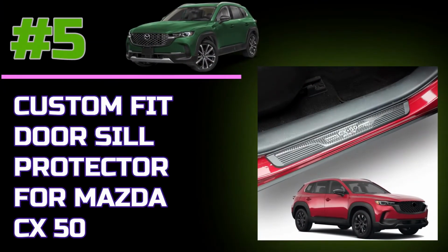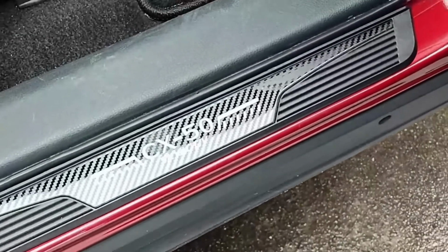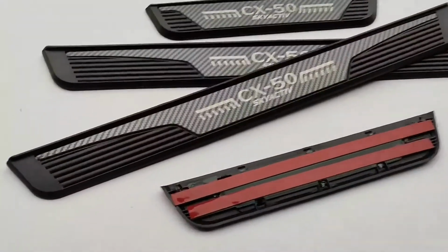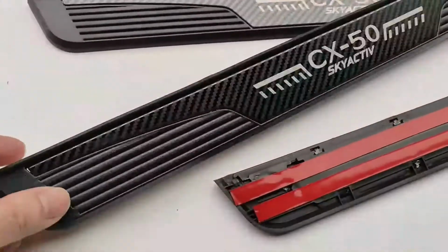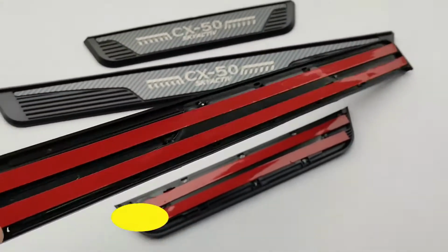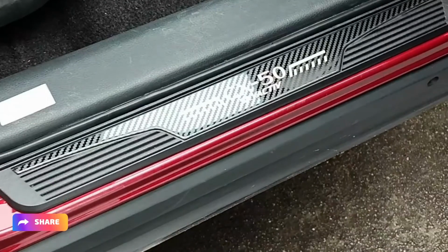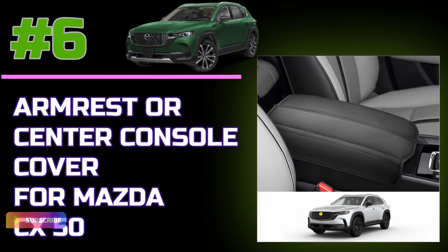Next item in our list is a custom-fit door sill protector. Stepping in and out of your Mazda CX-50 shouldn't wear down its beauty, so protect those entry points with premium door sill protectors. Engineered to prevent scratches, scuffs, and daily grime, they shield your sills while adding a polished, custom feel to your interior. These protectors install easily without tools, fit like a glove, and are built to handle everyday use. Whether it's your work commute or weekend adventure, your doors stay sharp and protected. Upgrade your CX-50's style and longevity with this simple yet essential accessory, because first impressions start when you open the door.